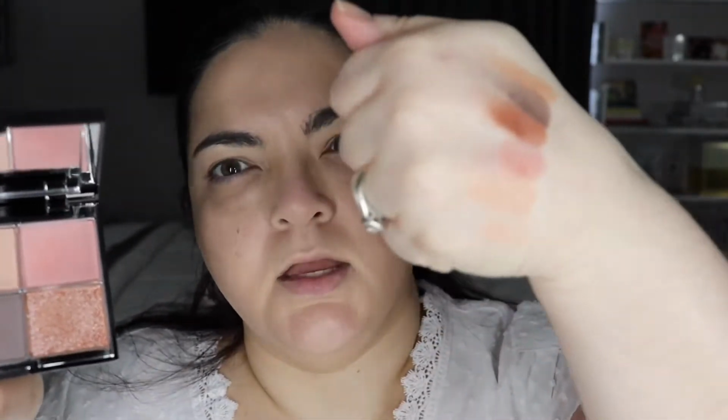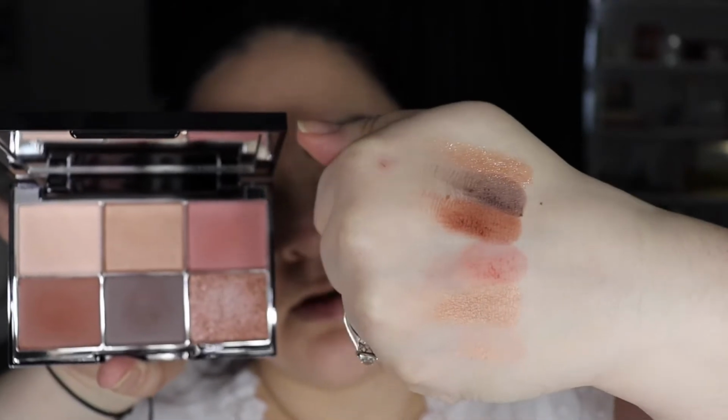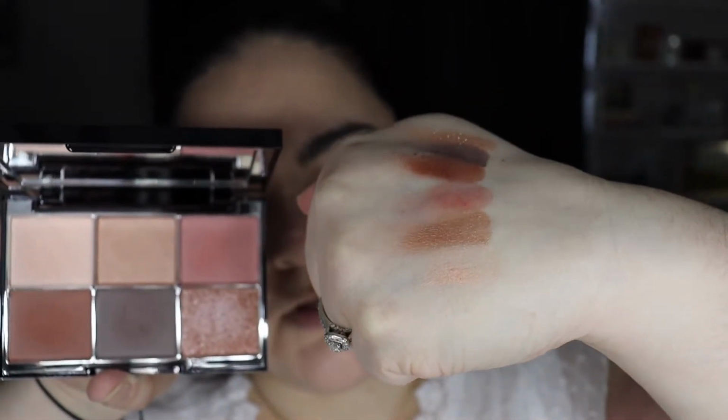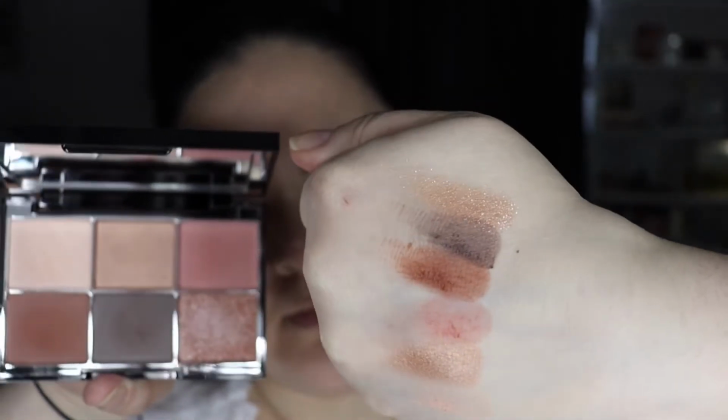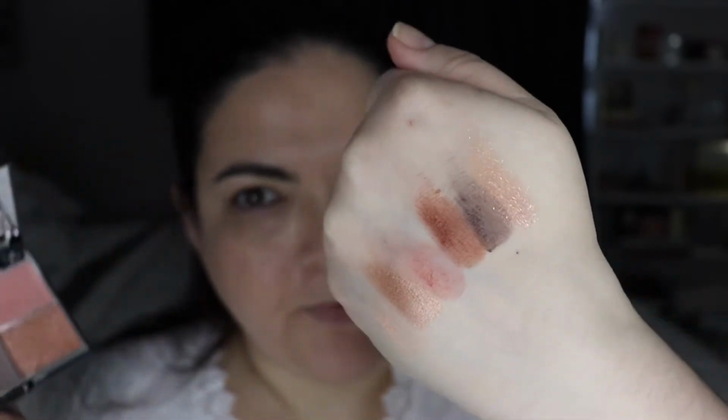So let me do a quick swatch in the back of my hand, and then we'll play with them on the eyes. From left to right, top to bottom, and you go all the way to the bottom. So maybe you could see it like that, maybe not. This is from your left to right, top to bottom. They look very pretty, and I don't know if I'll be able to use all the shades, but I will definitely try.